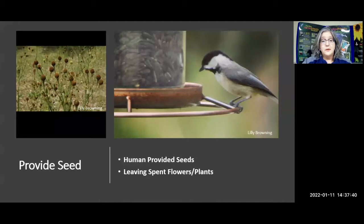So provide seed. Again, we can do that by having feeders ready. The black seed, it seems to be what they really like the most. But you can find out the different types of birds that you want to attract and what will attract them. So having feeders and seeds, what that really does is brings the birds to where you can enjoy them. From sitting in your living room, sitting on your porch, if you're a photographer, it brings them to an area where you can take a nice picture of them like I did with this chickadee.